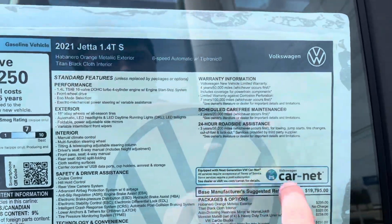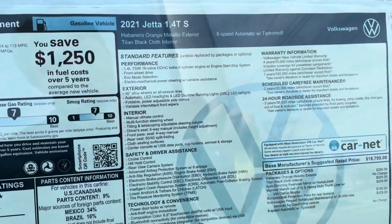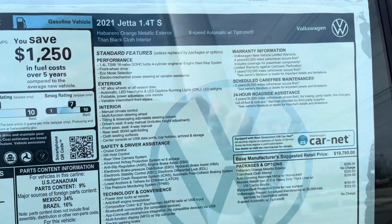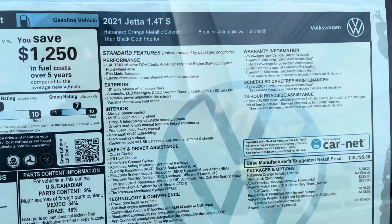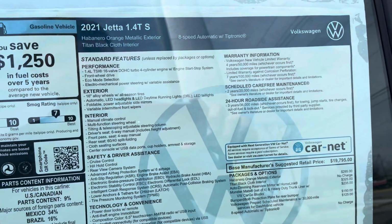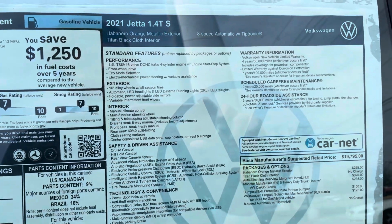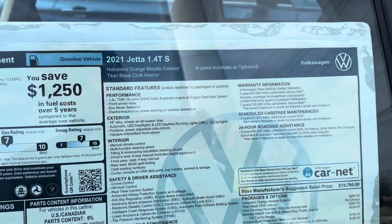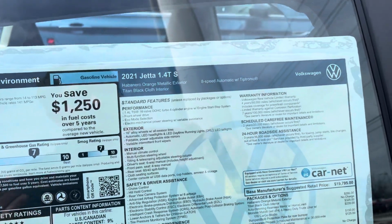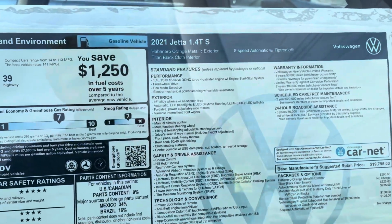And lastly, you get CarNet. So what's CarNet? CarNet's remote access services, kind of like OnStar for General Motors vehicles. However, you get 5 years of the remote services for free, and a small, I think, 3-month subscription for the safety features. Remote service access features, that's like your windows being open. You can unlock and lock your car. You can find your car in a parking lot. A lot of really useful things from that.